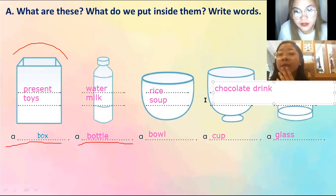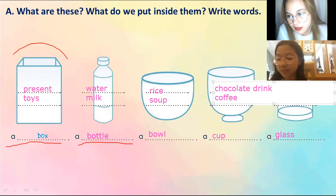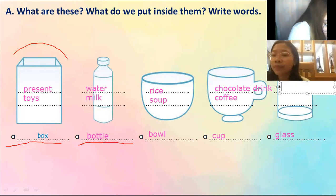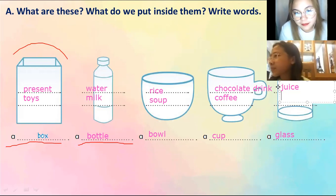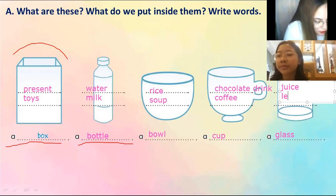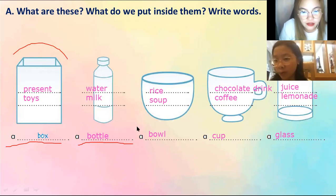Something hot. What's that? Coffee. Yes, very good. That is coffee. Okay, now let's go to the last one. A glass. Juice. And? Lemonade. Okay, so now let's check if we got the correct answers, okay?